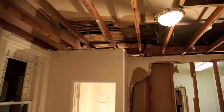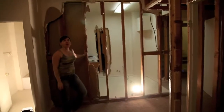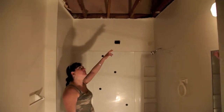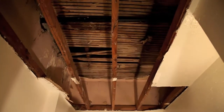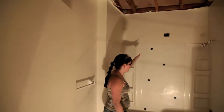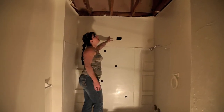And then we took out this wall so that we could get a better feel for how wide the room's going to be. We also removed the ceiling in this room. This room will actually have that exterior door over on this wall. So this is going to come, and the beginning of that archway is right about here.